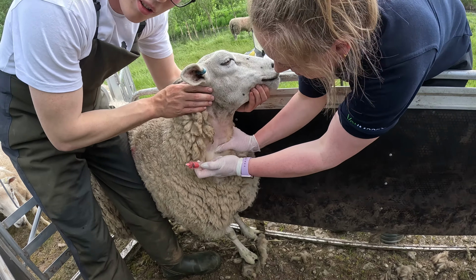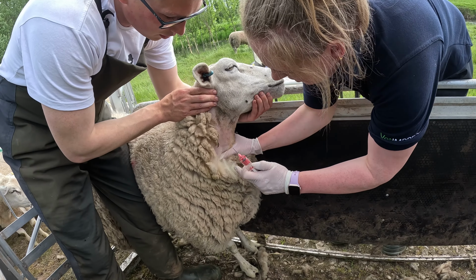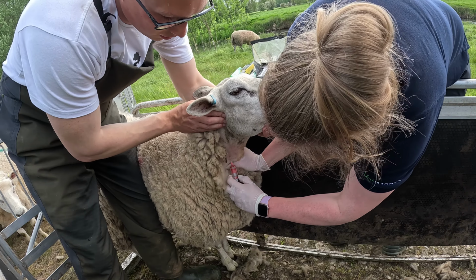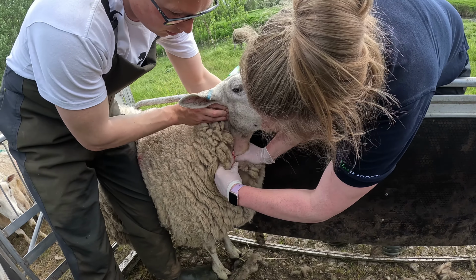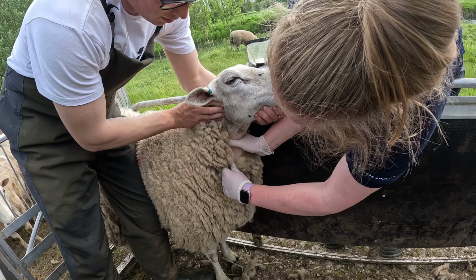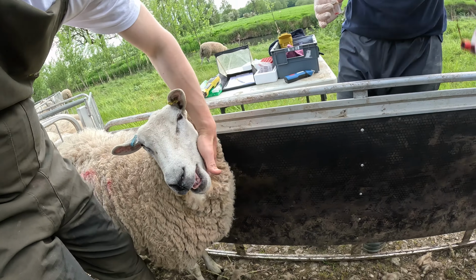Okay, so all we do is we put our thumb across the vein, and that raises the vein, and then hopefully if we just straighten the head up a little bit, it becomes quite obvious, and we just put our needle in, connect our blood tube, and then the vacuum in the tube draws the blood out, so you don't even have to do any syringing.